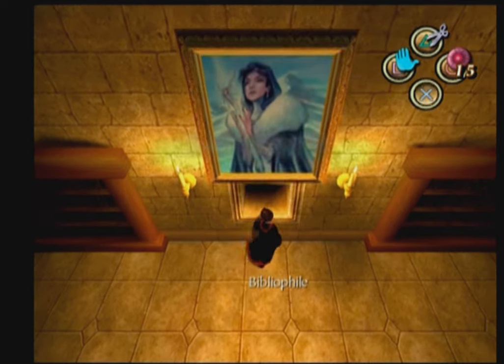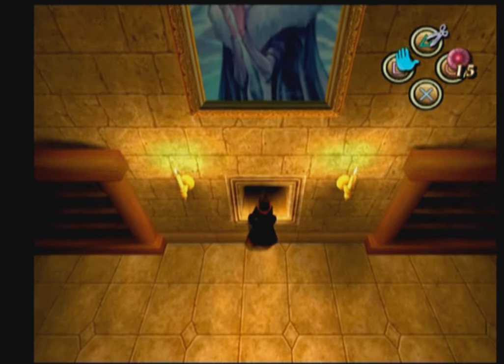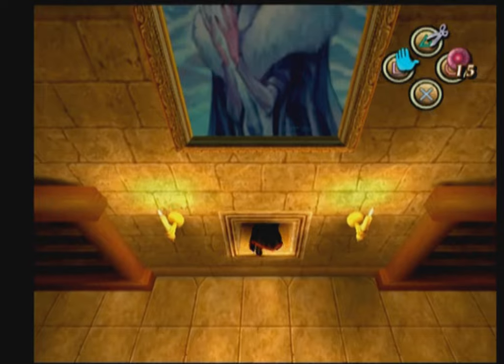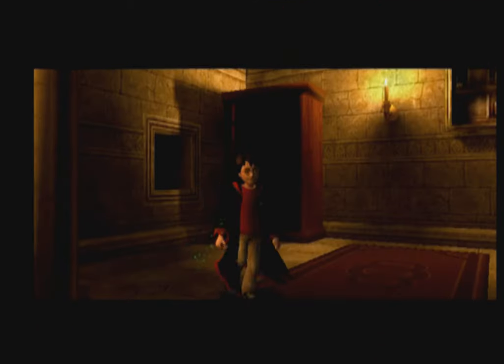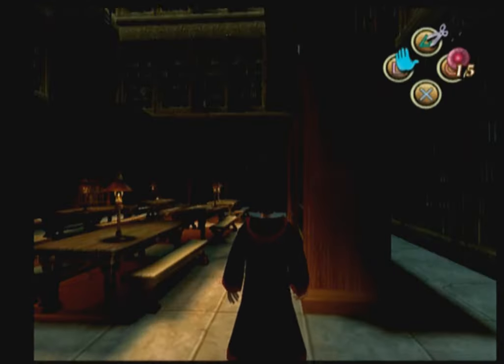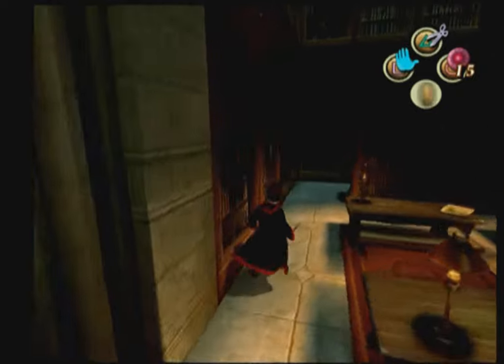Bibliophile. The same portrait that was in that other room. Let me in! Huh? No one's here. You saw nothing. Now what? What? What? Okay, the bookshelf just tried to kill us.